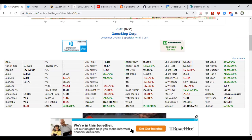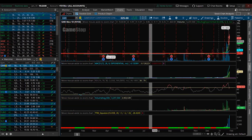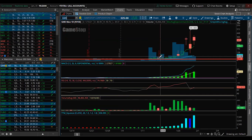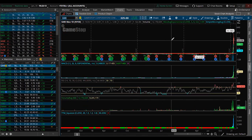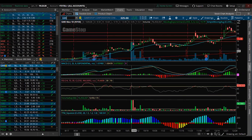So you can see, essentially, in the past, I was in this beforehand. I need to go back to my notes. Oh, this is December. All right, let me zoom out a little bit and then zoom back in. So right around here, October, that's when I was in this stock.